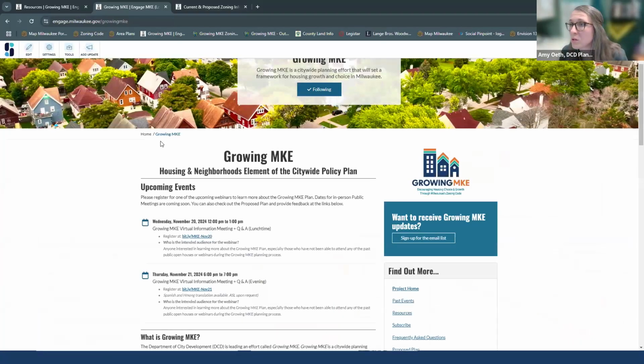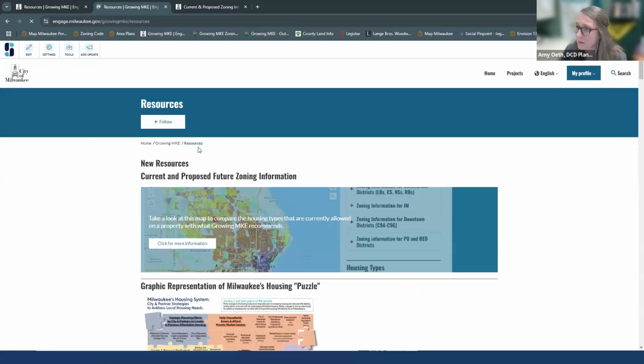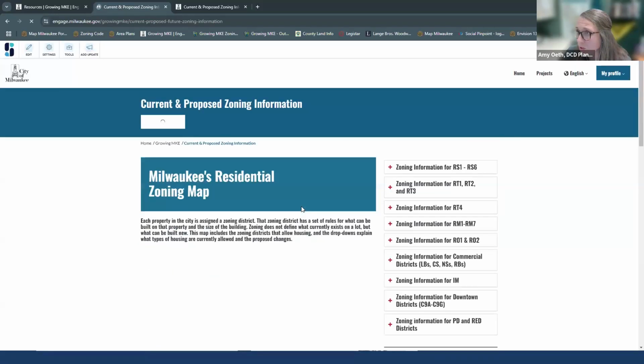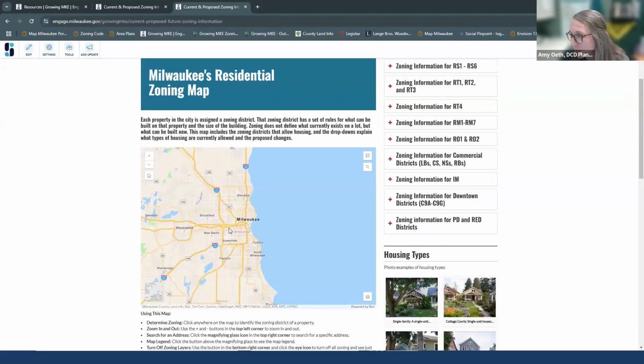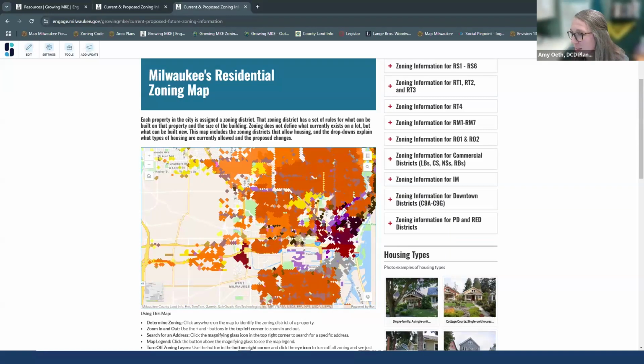So if you go over to engagemilwaukee.gov/growingMKE, this is the main landing page, and you can go to the resources tab, and you'll see some of the new resources that we've put up. So here you can click and you'll go to a current and proposed zoning information map. I preloaded this, so it'll be a little bit easier, hopefully. Anyway, it takes the map a minute to load, but essentially you can zoom in on any property in the city of Milwaukee. And let's just grab a random one and click on it, and it will load a little bit clearer in time.